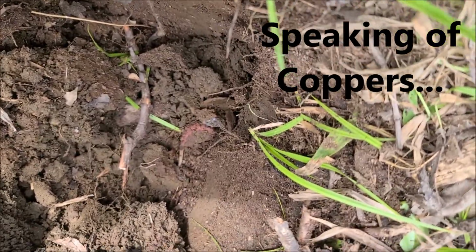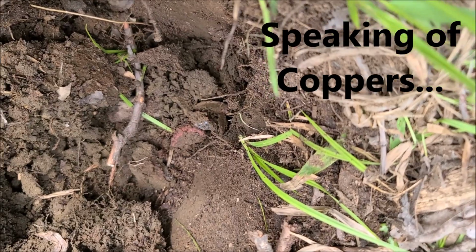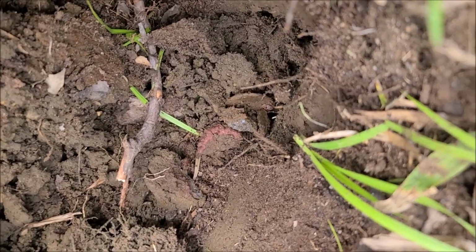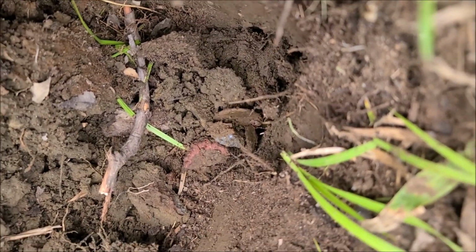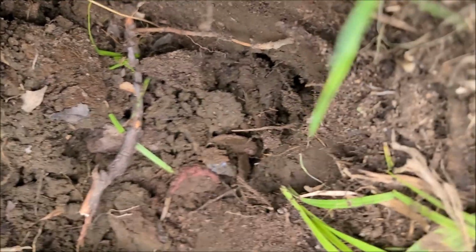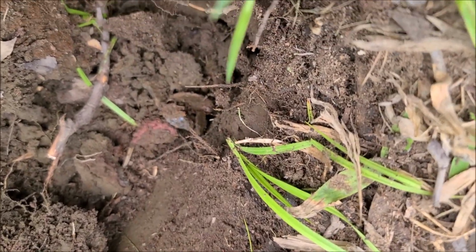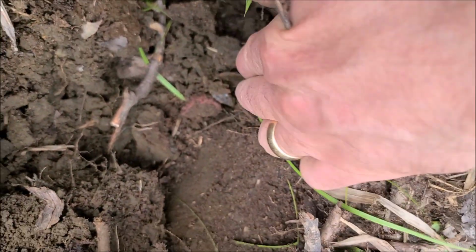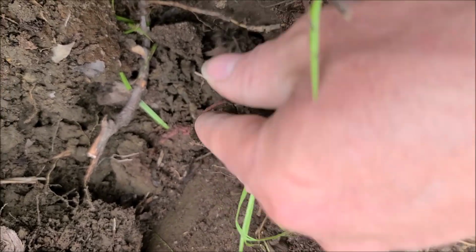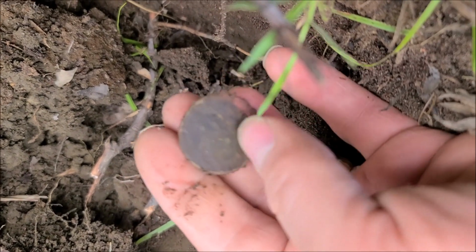Okay, I almost live dug this because it was such a good signal. And the last live dig was a bazinga, so I didn't. Of course. And it's a copper. I'm pretty sure. Down there, quite a ways actually. Hard to tell the depth here. It's probably about 8 inches down. There it is.